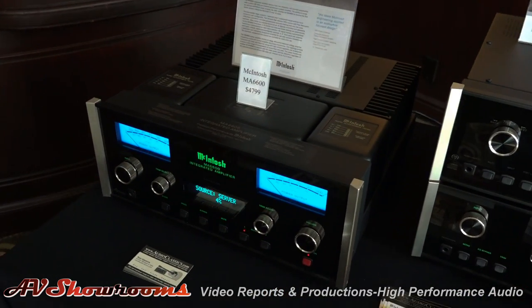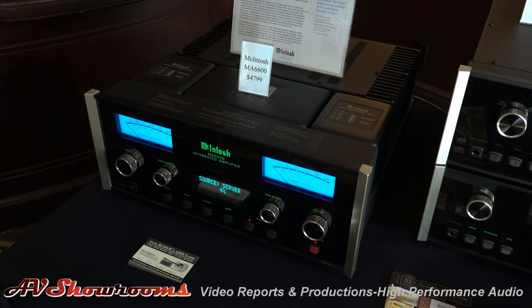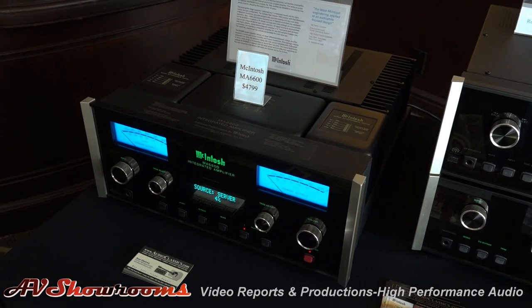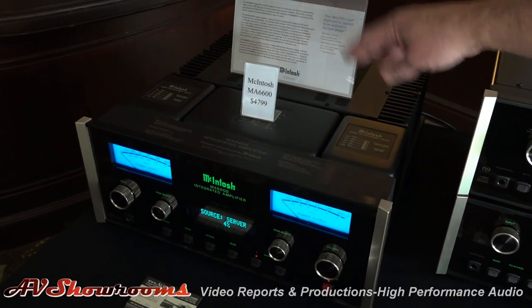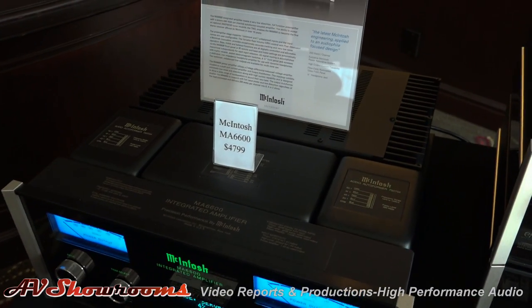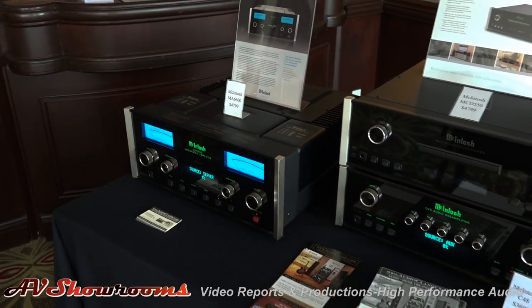How long has that been in the product lineup? That's been in a few years now. A very good amp. We've sold a lot of them. People are very pleased. This one is one of the few integrateds with autoformers. With the autoformers, I see. Well, thank you very much for the room walkthrough.